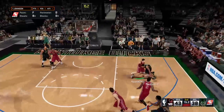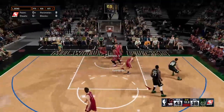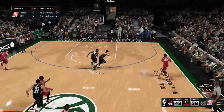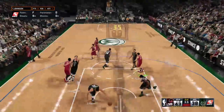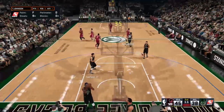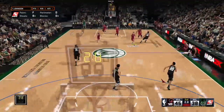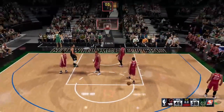To the wing right side. It's Antetokounmpo on the wing. Tipped away. Winslow with it. Johnson wide open. He fires. On the money from 12 feet away. Antetokounmpo. And no good trying to get that one.